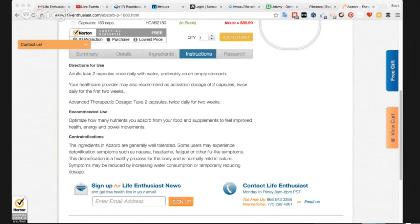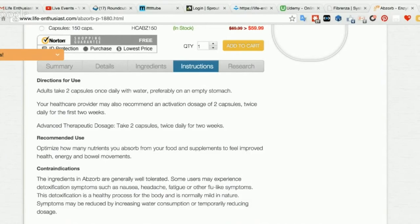We have it available in two sizes, 60 caps and 150 caps, so whatever suits you. If you want to just try, go for the small. If you want to commit, go for the big. And I would actually like to touch on that real quick. It's a very easy product to take. You only take two capsules once per day. So that 60-count bottle is going to be a full 30-day supply. And the 150-count bottle is going to be a 2.5-month supply.